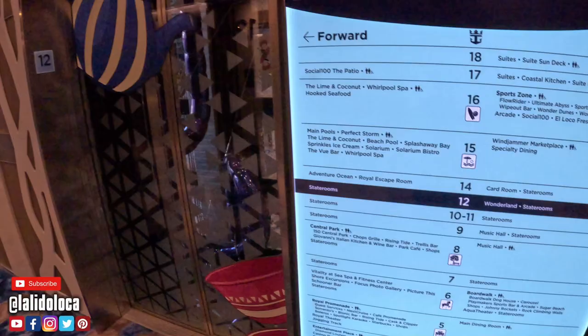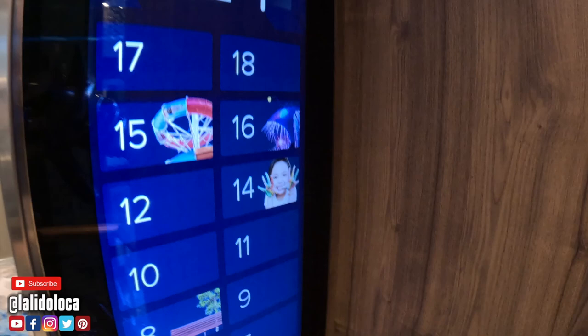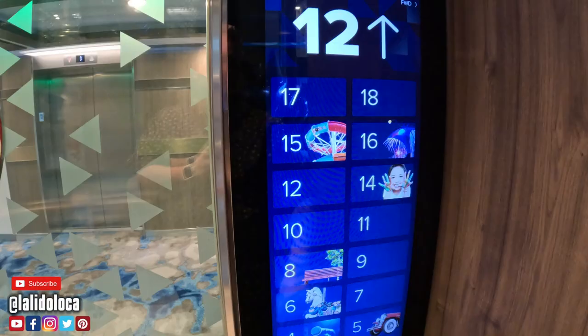Again, themed out for Wonderland. Really kind of cool. Here's the elevator bank. So they tried to help you out. You know, like the slides on 15, the abyss is on 16. And up we go.